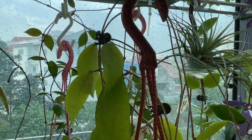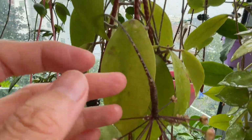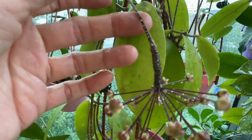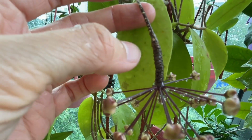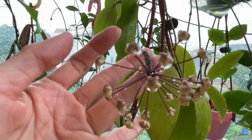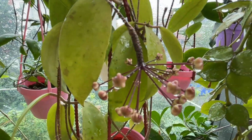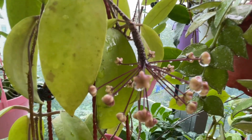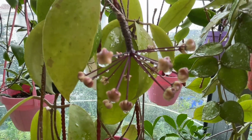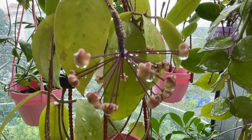And over here, this is my uncinata that also is budding up. You can see this peduncle is a really hardworking one. There's so many rings over there showing that it has flowered many times, and the buds are coming on. So I think it should flower pretty soon, in a couple of days. So again, I will update you guys when that happens, so do stay tuned. It has flowered many times and I love the flowers as well. The smell is like a gingery scent.